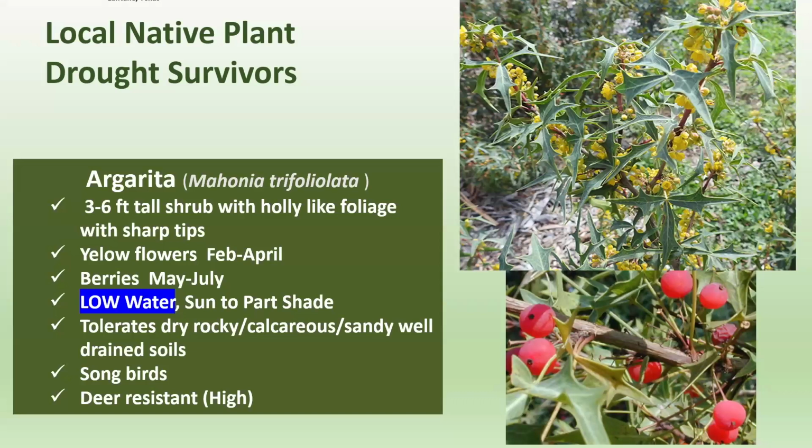Agarita is our plant of the day. It's a 3 to 6 foot tall shrub with holly-like foliage and with sharp tips. A friend of mine who has land and was trying to get rid of the shrub called it "agravita" because of the thorns and things of that nature. I have it on my property as well, but they're extremely drought tolerant.